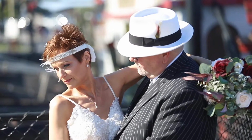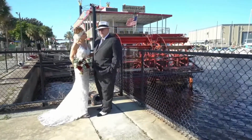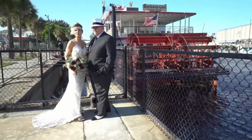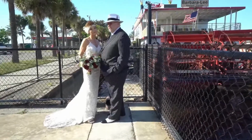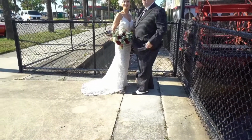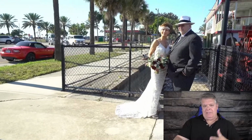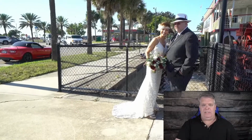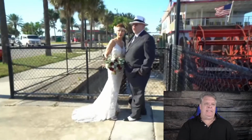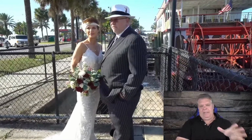Maybe that may be the next one here. Let me see. Yeah, so there's the Barbara Lee. That's what we were on. Beautiful, beautiful steamboat. It goes out for I think 3 or 4 hours. You have a meal on there. They actually had their ceremony on the boat, and then the reception there as well, because we were already way out in the water at that point. I think it was a 7:30 to 10:30 cruise. Had a great time and got some wonderful shots of that.